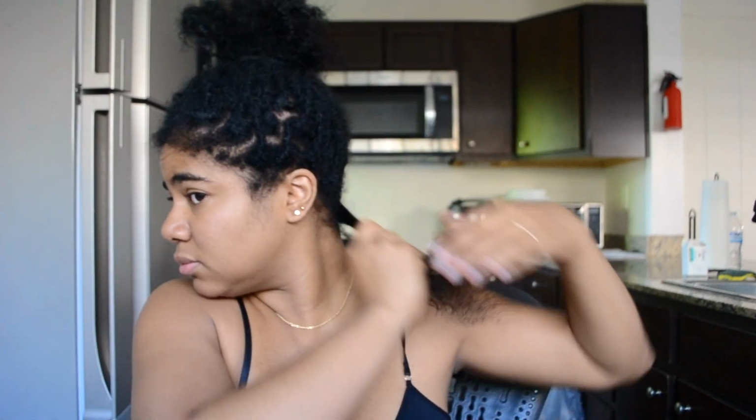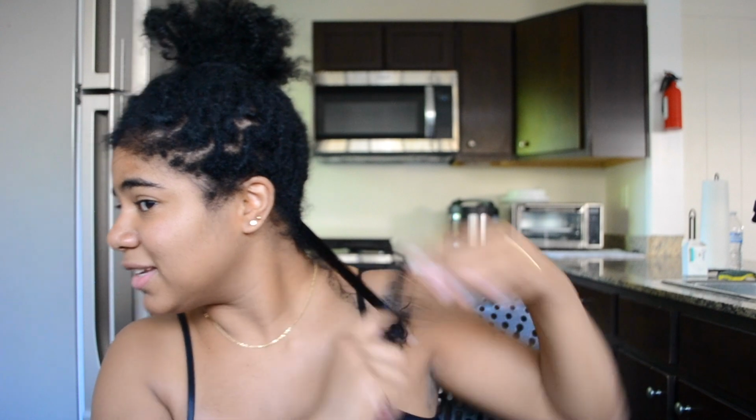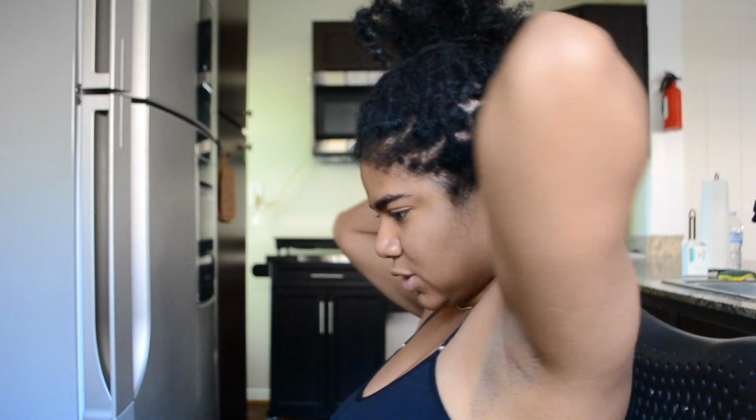I've never used this conditioner before, but it smells so good. Oh, this conditioner feels good. Look at that. Feels really good. So now I just put an elastic at the base just to keep it centered. And also, I don't like the hairs trying to merge into the locks, so it obviously keeps the hairs in one place, so that's what I want.